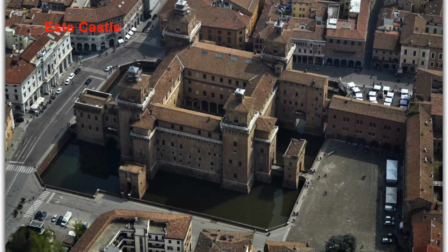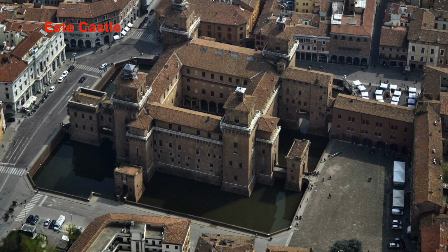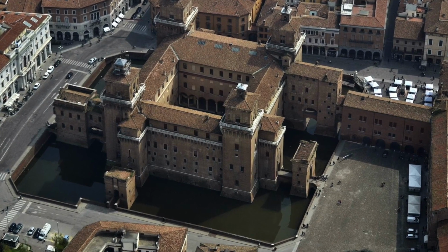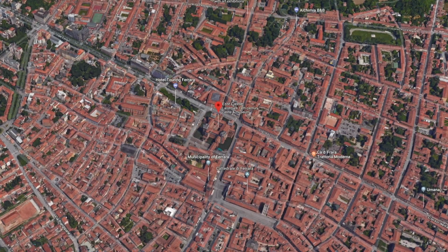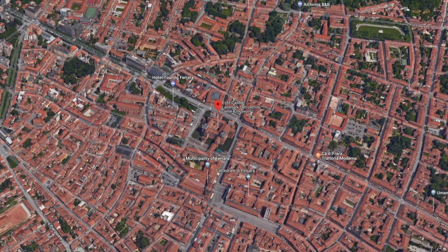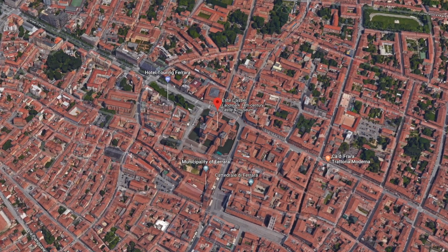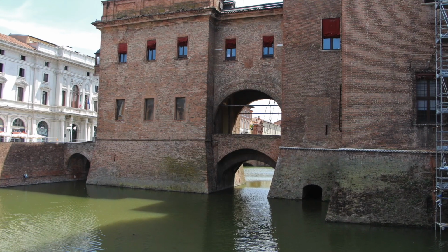We first visited Este Castle, which was a fortress built in 1385 to protect the ruling family against the people. It was odd to see a fortress like this in the middle of the city. Here it is in the middle of the picture with a red dot. Here's a picture from ground level.